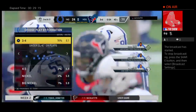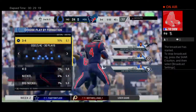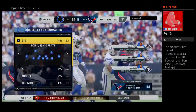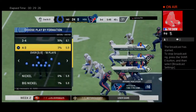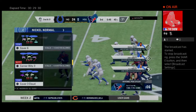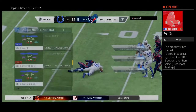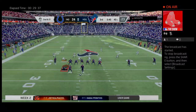Jeffrey Simmons. What an effort from him on that play. Big tackle for a loss of 11. Well, they're in some hot water now. After that sack, it's 2nd and 21.